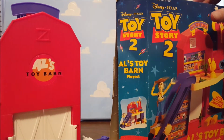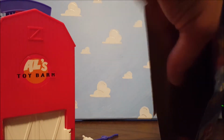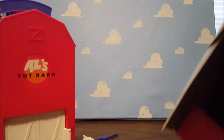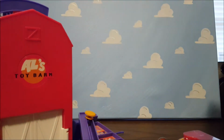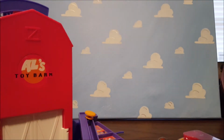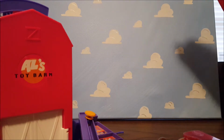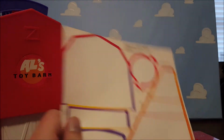And it is in pieces. So we will be putting, or I will be putting it together. So of course it came with an instruction manual as well as a sheet of these stickers that were placed on, like this one right here, placed on the toy.